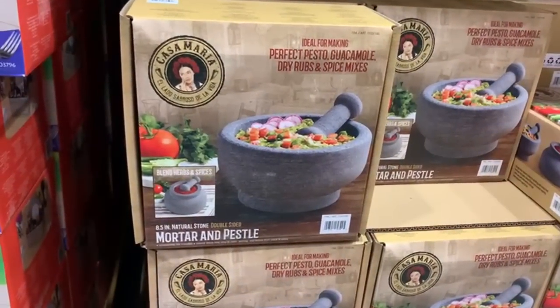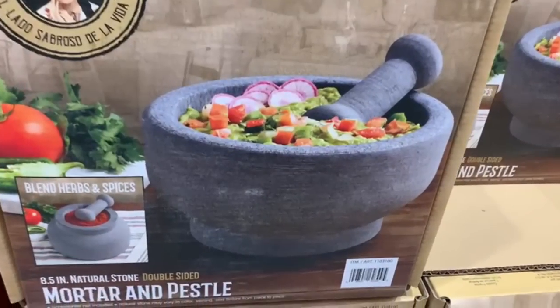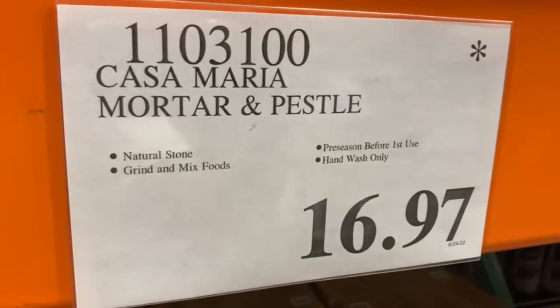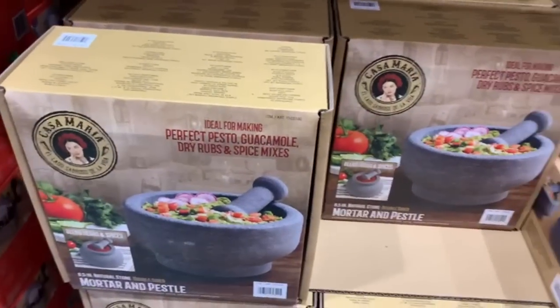And here's another interesting product, you guys, that was in pretty high demand, I would say. A lot of you guys expressed that you were trying to find this one. This one is the mortar and pestle. It's perfect for making guacamole, your pesto sauce, I mean, anything fresh. And look at this, it dropped down to $16.97. I remember before it was selling around the 20s range.